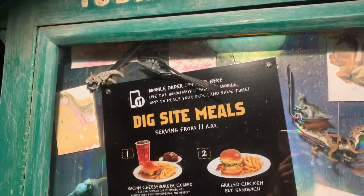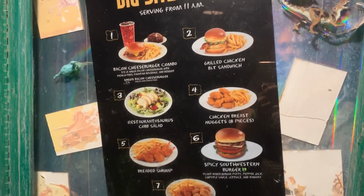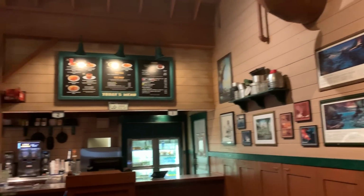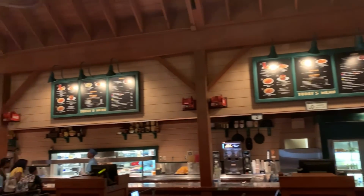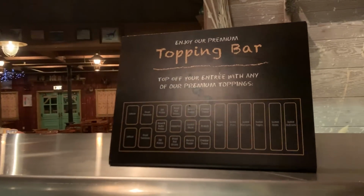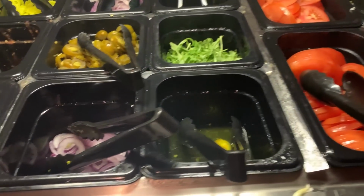Mostly. Restaurantosaurus is the quick service in Dinoland USA. It used to be partnered with McDonald's, and you could literally get a Big Mac here if you wanted, which I would kill for right now. But it's still burgers, fries, chicken nuggets, your classic theme park fare options. But they had a grilled chicken BLT that had little Parmesan crumblies on it, and that intrigued me, so that's where I'm headed. One of the best parts about Restaurantosaurus is they have a toppings bar to top off your sandwiches.